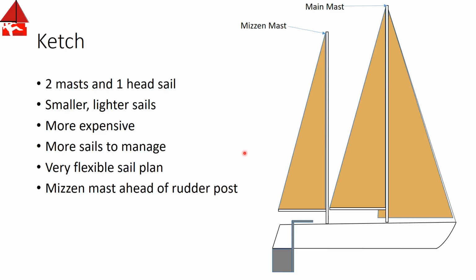On the downside of a ketch, they are one of the more expensive boats to rig because you need a set of winches for the mizzen, you need a set of winches for the main, and you need a set of winches for the head sail. You would also need halyards for everything, stays for everything, etc. So it's more to put on, more to maintain. But for that, you get smaller sails and you get a more flexible sail plan.